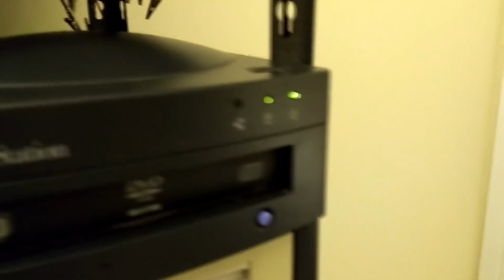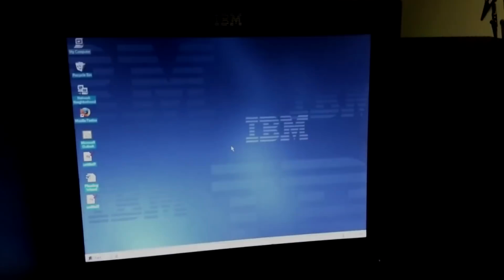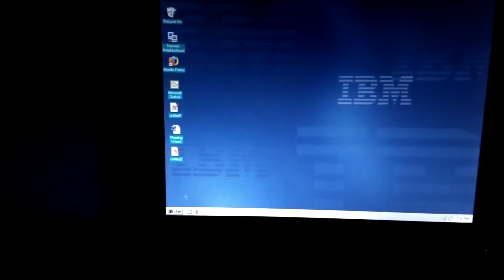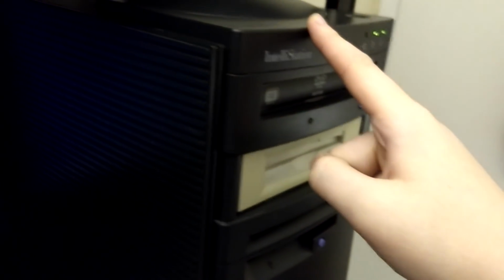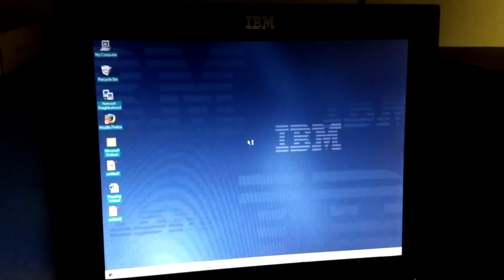You can see the Ethernet light blinking away. We might not actually be connected to the internet yet. Alright, found the problem. It was actually my laptop's fault. My laptop was confused by having been woken up with an Ethernet cable plugged into it, so my laptop thought that this thing was an internet router, and anyway, my laptop wasn't connected to the internet. But now it is. So let's see if we can get on a website.